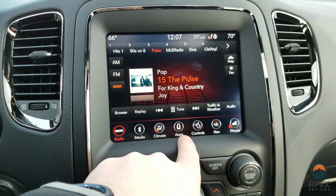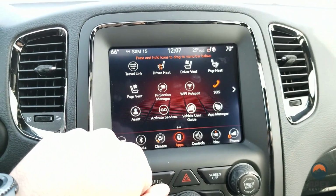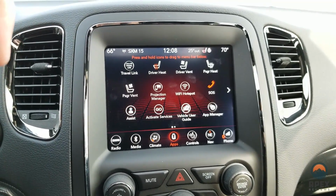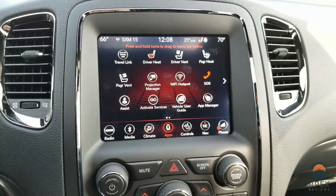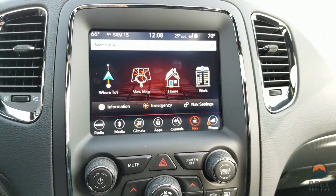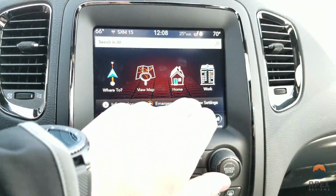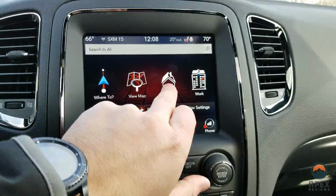Your media controls, climate, apps, a huge plethora of apps in here. This does have Google Android Auto, as well as Apple CarPlay. So if you guys want to use that, great systems. If not, you do have navigation here as well. Easy to get to. I like the way they lay everything out. You can easily click go to work, go home.